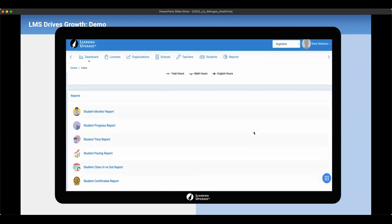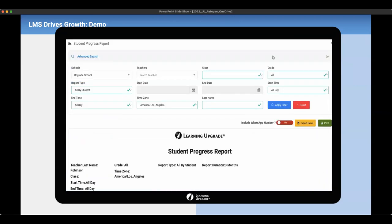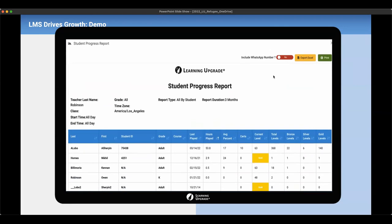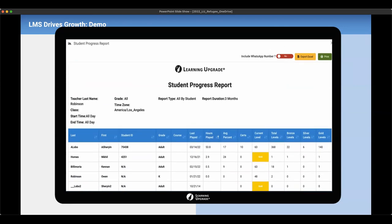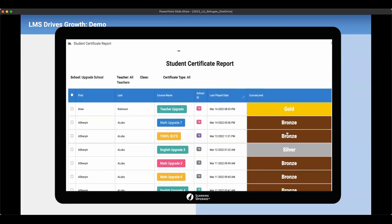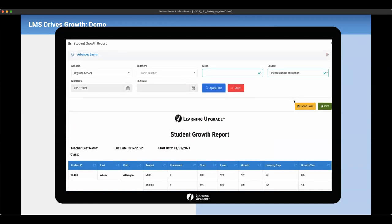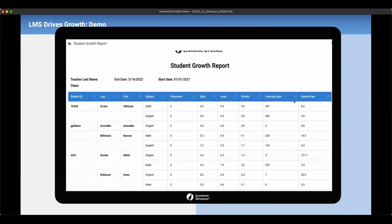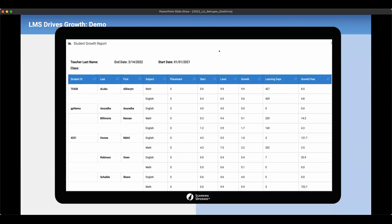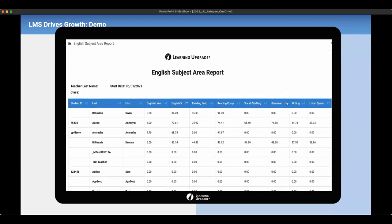The most popular is the student progress report by date. That's the report that helps you see how each student's performing, hours played, current levels, and how many they're doing on the gold, silver, and bronze. We have a report for certificates, so if you want to do those individually, or if you're responsible for a large group, you can do a batch print. The student growth report is going to give you that growth data from the report card, but for every single student at your site.